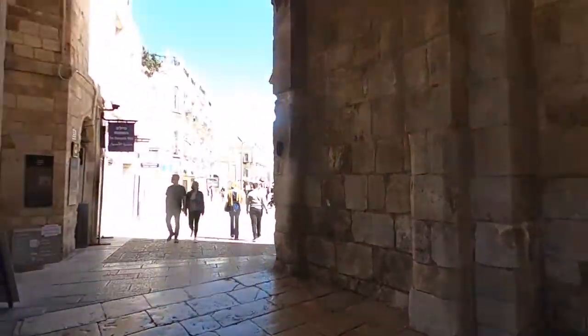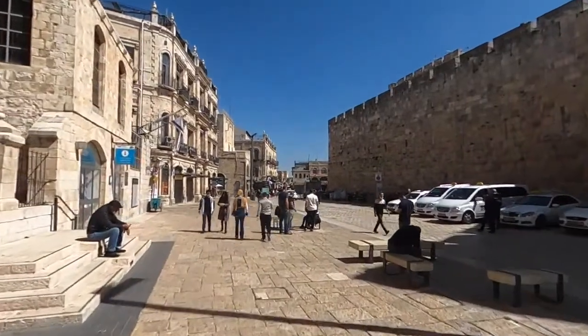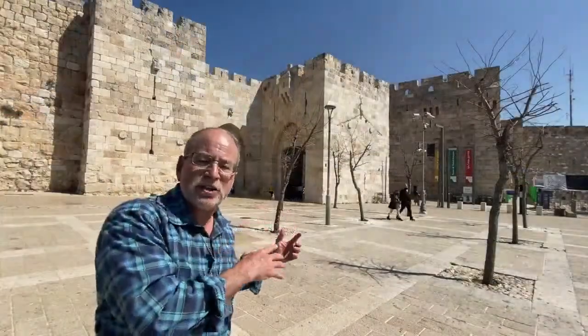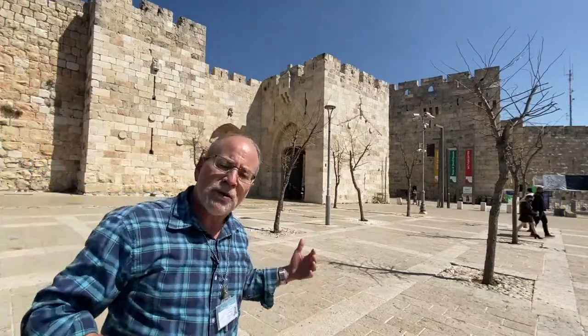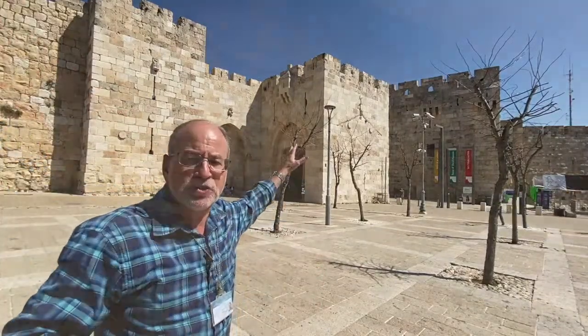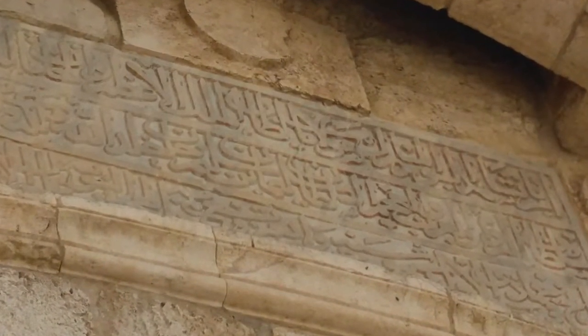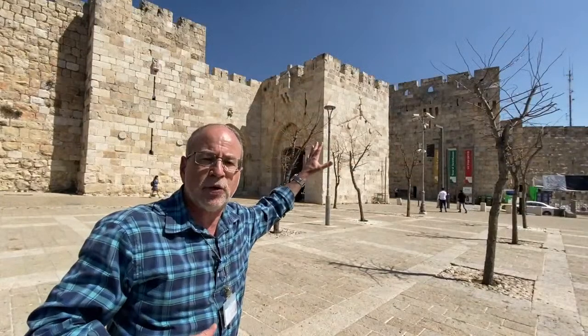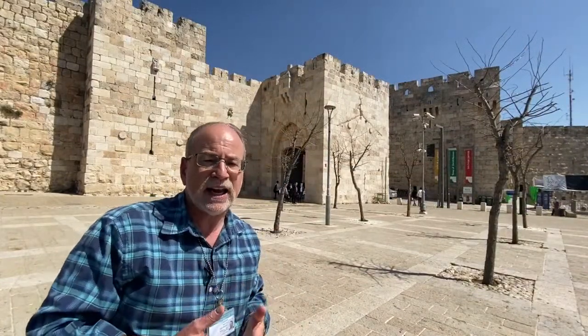Jaffa Gate is one of the main entrances to the city. Historically, the Damascus Gate was actually the most important gate. But this gate, in English we call Jaffa Gate because the road continues to the west out to Jaffa. But in Arabic, and above the gate is an inscription in commemoration of the Ottoman Sultan who built the gate, Suleiman the Magnificent, in 1540, but it also says in Arabic, La ilaha illa Allah wal Ibrahim Khalil Allah. There is no God but God, and Abraham is Khalil Allah, which is his friend.